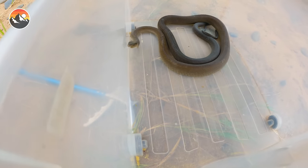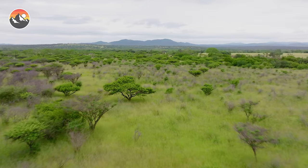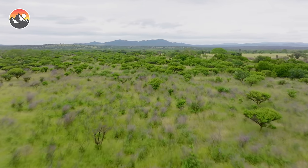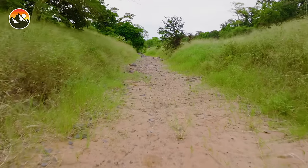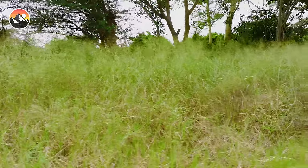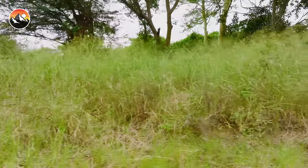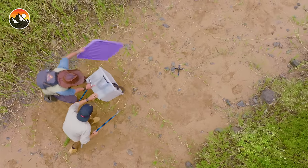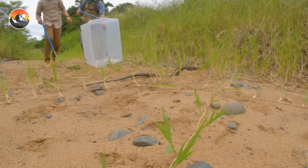Okay, we found a pretty cool spot to release the mamba. We are way back off some dirt road, and we have found a beautiful dry riverbed. It is just perfect mamba habitat. Grasses, trees, likely a lot of food. So we're gonna get the snake out, and this is another success story for Tyrone in successfully rescuing and relocating a venomous snake.